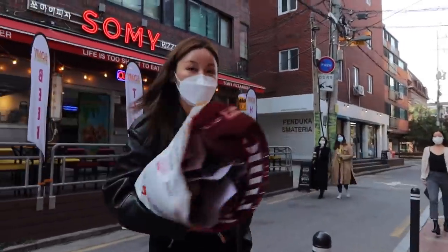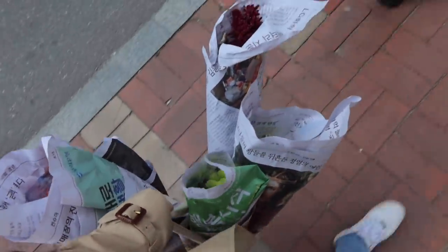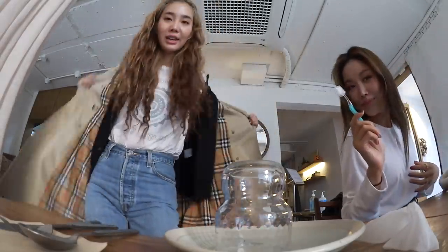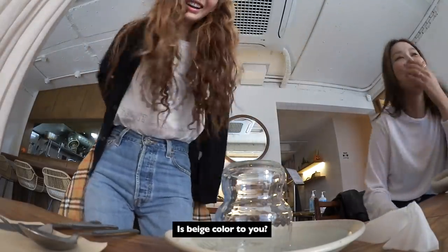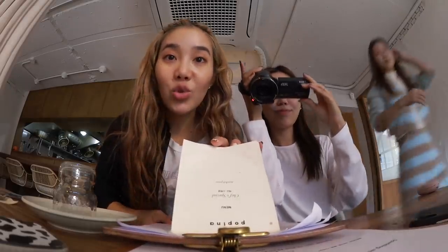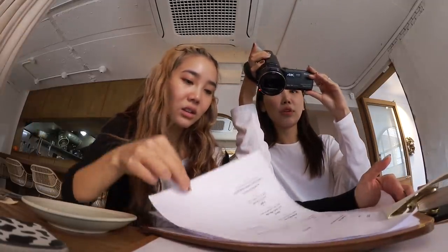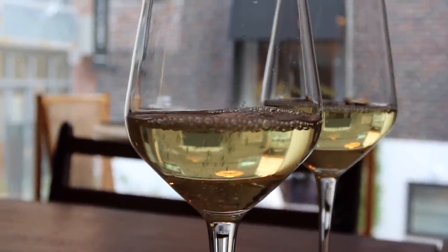In Seoul Forest. Guys, I'm wearing color today. Time to look at the Popina menu.